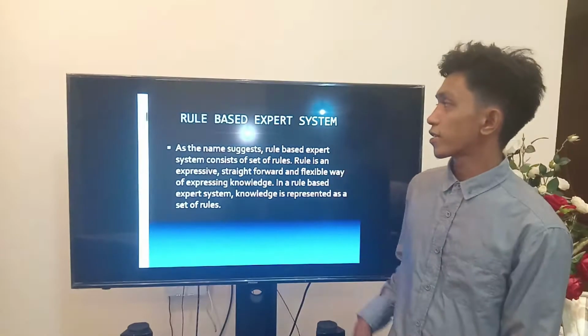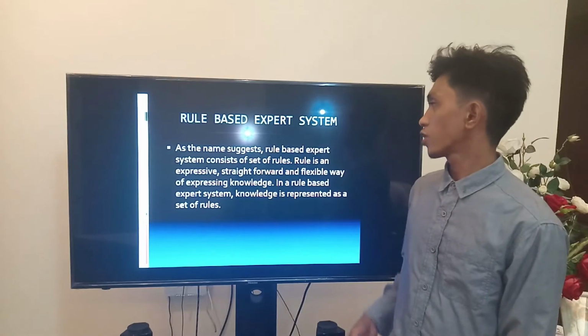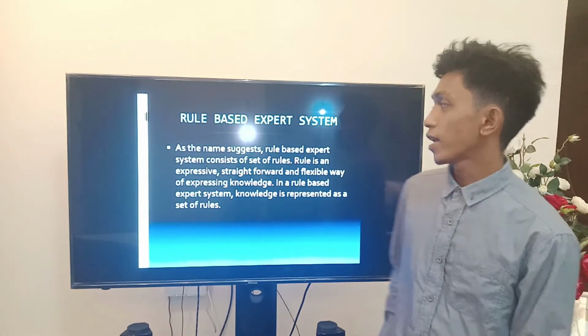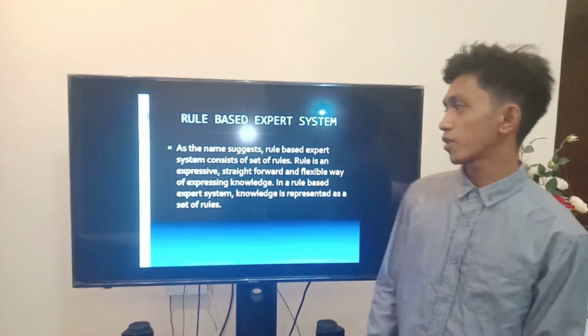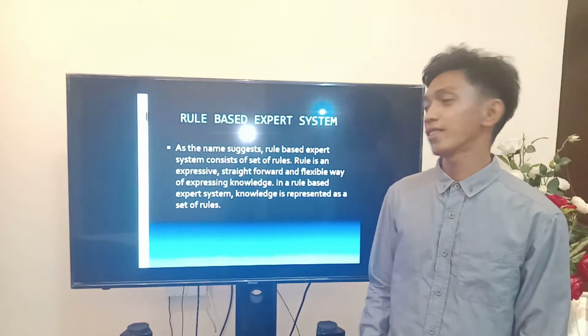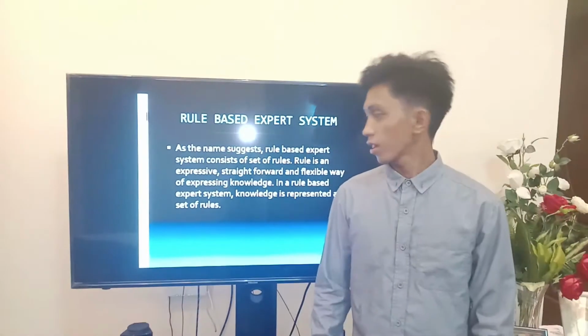Rule-based expert system. As the name suggests, a rule-based expert system consists of sets of rules. A rule is an expressive, straightforward, and flexible way of expressing knowledge. In a rule-based expert system, knowledge is presented as a set of rules.